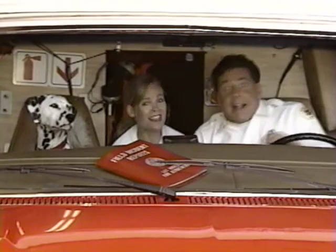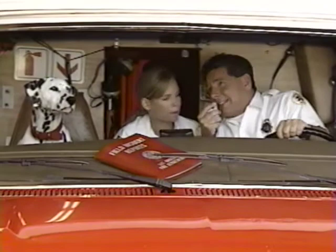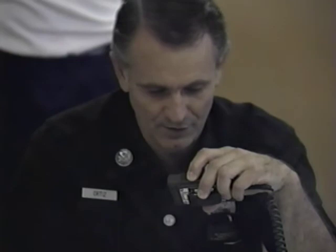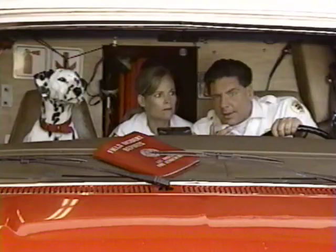Turn the radio on. Paramedics Dave and Becky and Buddy the rescue dog to base. Can we have a location, please? Affirmative. We have an emergency at 224 Mountain View Terrace. Respond immediately. Wait a minute, let me get the map. 224 Mountain View Terrace.